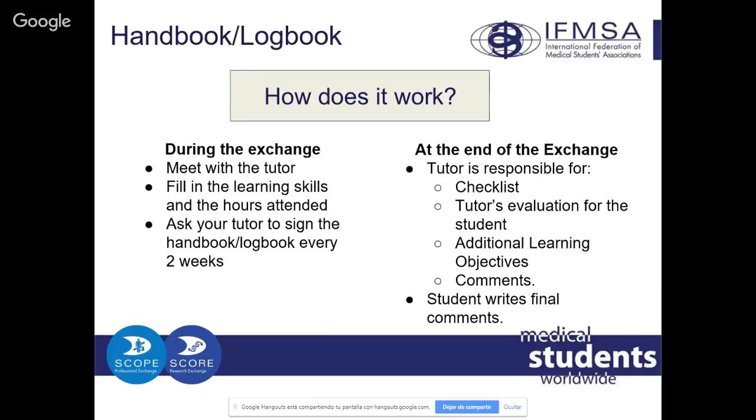On the first day of the exchange, the student needs to meet with his tutor in order to discuss the obligations of the student during the clerkship and the tasks that he needs to do. Every day, they both complete the tasks that have been done during that day and the hours that have been attended on the specific day. And every two weeks, the tutor signs the handbook in the appropriate page.